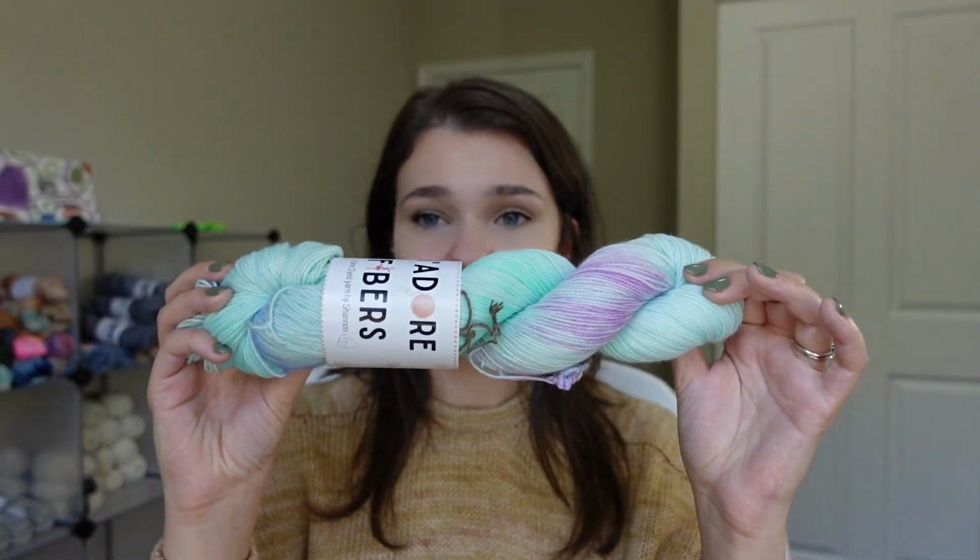It is so pretty. I just love the pastels. I really do. These are gonna be beautiful socks. Yeah, that is it.